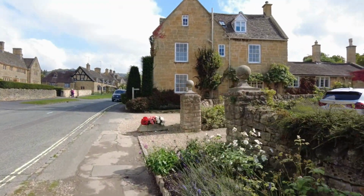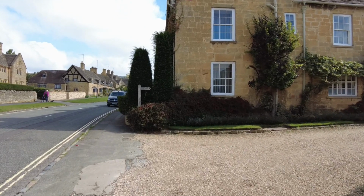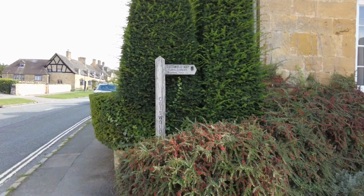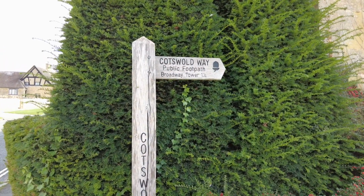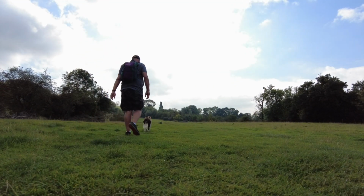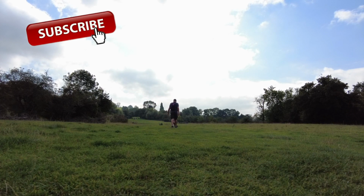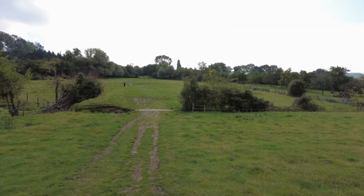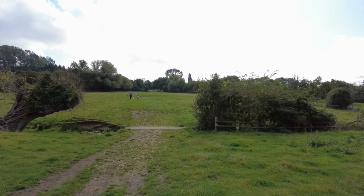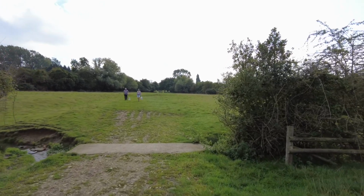Right guys, I think we've found the route, the Cotswold Way, public footpath to the Broadway Tower, 1¼ miles. Right, we're heading across the fields now. Yeah, it's pretty well all uphill, I guess, so we'll see you as and when we get there.